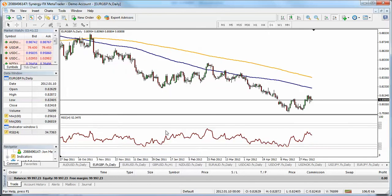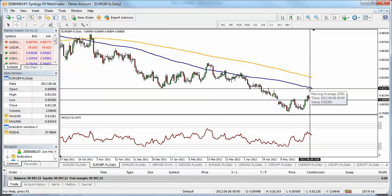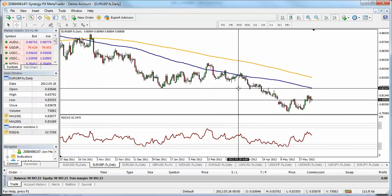Along with the euro is the euro pound, which is currently printing just below the 100-day moving average that we reached up towards. We're about 130 pips below, and so this is going to be a nice point to define your risk at. And similar to the euro, I do think that we are going to see a nice move down over the next couple of days.